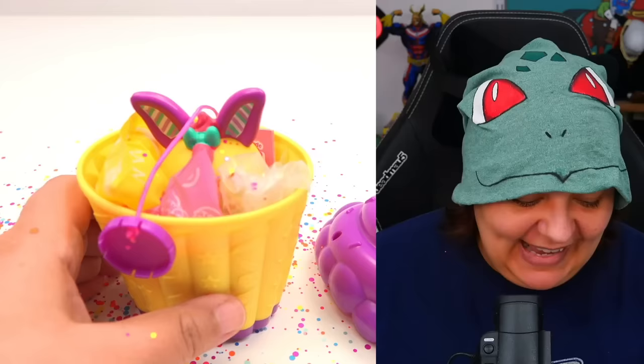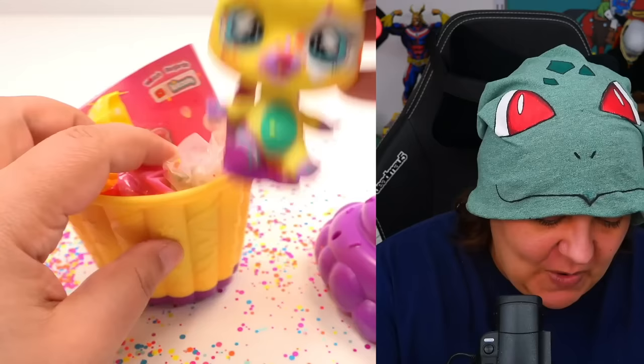Our first double. So we're getting the same little bunny, which is, again, okay, but let's move on.